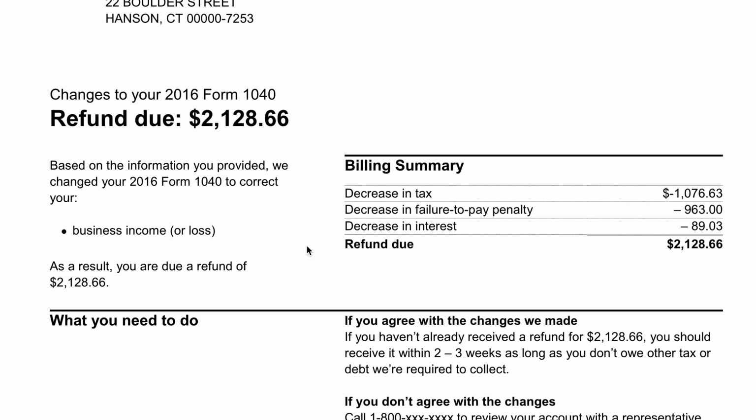So in this case, the IRS calculated that there was a decrease in the tax, a decrease in the failure to pay penalty, and a decrease in the interest associated with either the tax or the penalty. All of that resulted in a refund of $2,128.66. So if you don't do anything, you can just sit there and wait for the check to come in. If the IRS has direct deposit information for your account, it'll appear in your bank account. If not, then you should see a check in the mail.